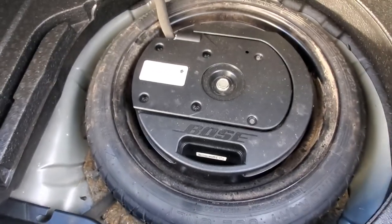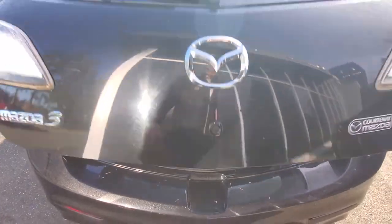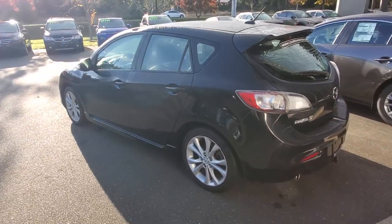Check it out. They even put a Bose sound subwoofer into the spare tire. This has got a Bose sound system, so it's got an excellent stereo. Check it out. That's the 2010 Mazda 3 Sport GT manual transmission with a 2.5-liter engine. Checked out really well in the shop. We gave it an oil change. Let's go see what it's like behind the steering wheel.